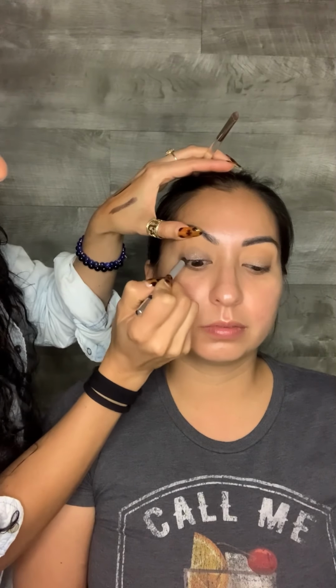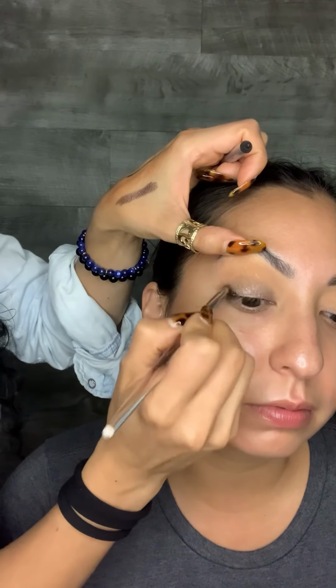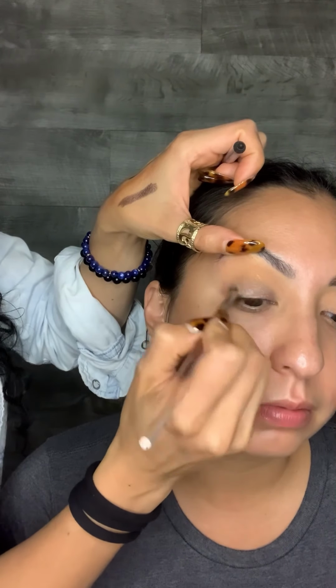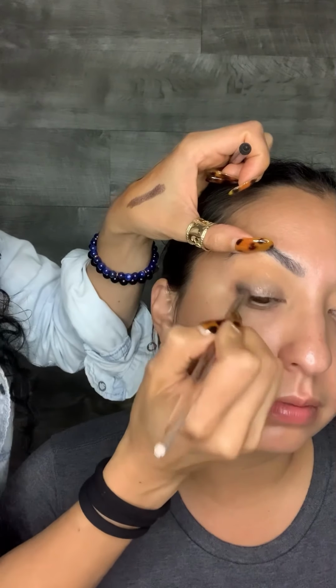So if I wanted to give her a little more voom, I would take this and just look down for me, don't close. In the outer corner, can you come in a little closer? Perfect, outer corner. And with my Va Va Voom brush, I will just go ahead and buff this in, just giving her a little bit of a lift in the outer corner, and it's like a wedge shape, like that. So it's like a subtle smoky eye. Yeah. If you wanted to get even more fancy, okay?